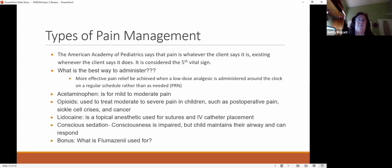Now, what's the best way to administer pain management? Let's say that your child just had their appendix removed, so you know that they're in pain. Well, the best is to use low dose analgesics administered around the clock. Don't wait for PRN. Just give that low dose, okay? And that keeps them with that pain control. As it's the second or third day, you can decrease it and then make it PRN. But initially, the most effective is low dose analgesic around the clock.